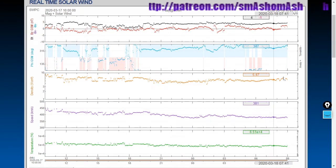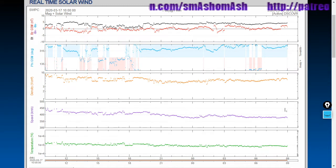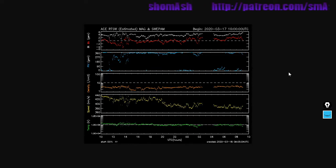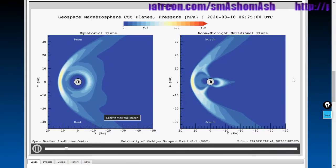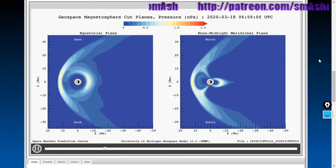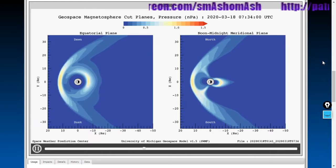Solar wind density, 6.08 protons per cubic centimeter, and solar wind speed 380 or so kilometers a second. There's the data from ACE, and there's the most recent data that amassed while I did show prep. Next, the magnetosphere movies, which we show daily. And this is 4 hours of data. Nothing too exciting going on there.